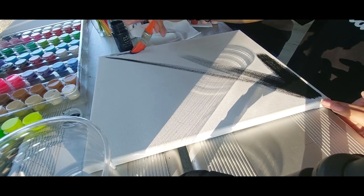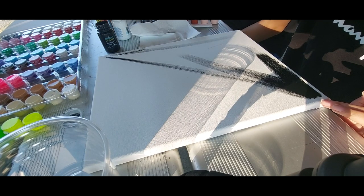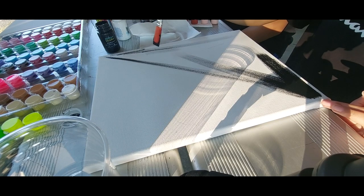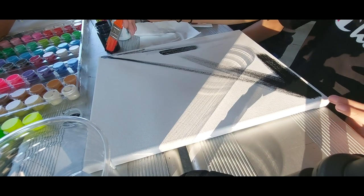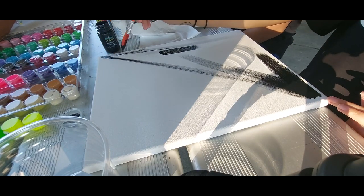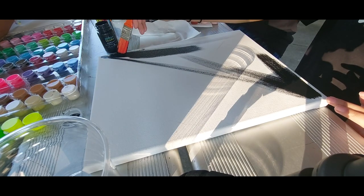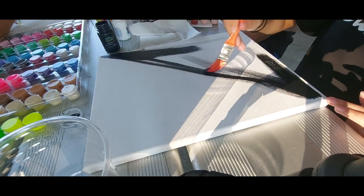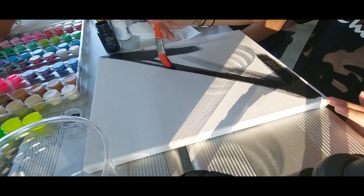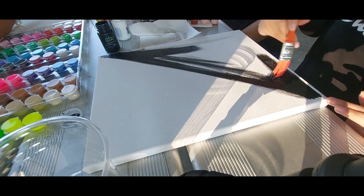But yeah, you guys remember what I'm copying in my art book, so we're just dividing this canvas into black and white, white and black, black and white. But yeah, here we are, just brushing all that black for the black.